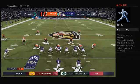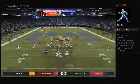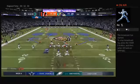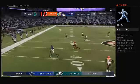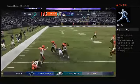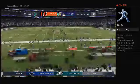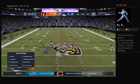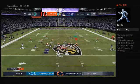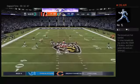Nice way to start the drive, a gain of 12 and a first down. First and 10 at the 38-yard line. Play action. It's Jackson. Smith catches left side. And he'll be taken down, but not before he works it past the 50. A 14-yard gain there as they look to improve this 14-point lead. First and 10 at the 48.